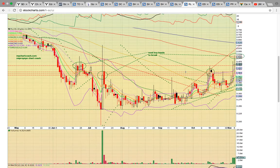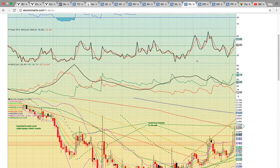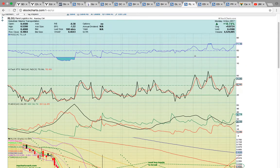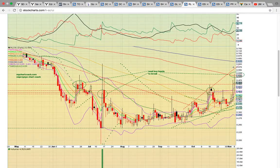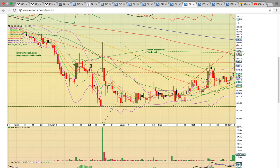Okay, so take a look at RLOG. RLOG performed nicely again today. Another winner for everyone. Congrats. Closed up 18, almost 19%. So let's look down at the chart here. The bullish development was the close above resistance, in the resistance zone from back here in June. That was the next key big level to break. Notice how the upper wick on today's candle hit our next target, which was the 200-day simple moving average, basically at 51.508. So that's going to be the key level to break tomorrow.